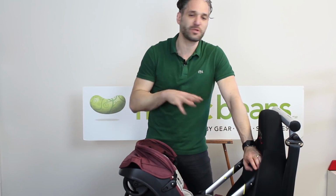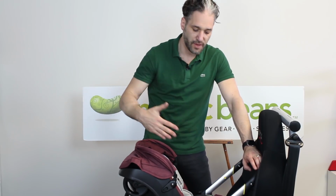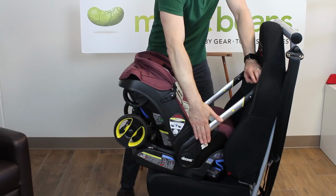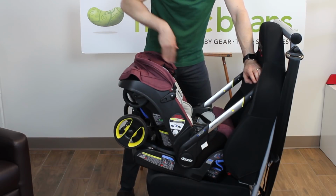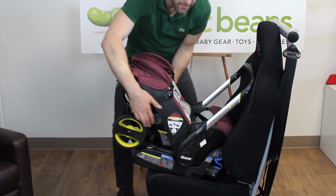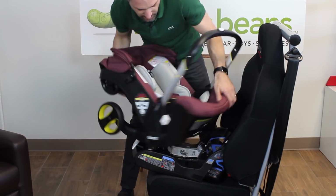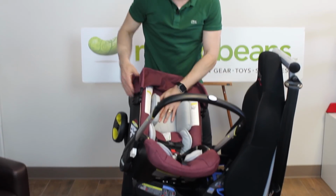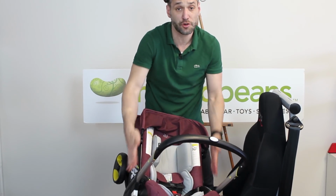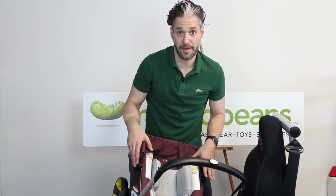Another thing about it, though it's really cool and kind of gimmicky because it turns into a stroller, it's also extremely safe. The handle acts as another side impact barrier. There's foam lining the interior of the seat, and they actually have extra side impact protection inside the car seat as well. So there's basically a triple layer of protection, so it's super safe in terms of side impact.